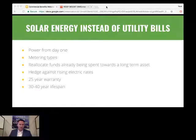So instead of month after month paying that electric bill and seeing the rates fluctuate with whatever the utility company wants to charge, you can reallocate that money, putting it into an investment that you're paying off, which will eventually, those payments will come to an end, at which point you'll have free power for the life of the array. And we warranty our arrays for 25 years. That's start to finish. Everything on them is guaranteed for 25 years, even down to a production guarantee, where we guarantee that year 25, your panels will be producing at least 82% of their original production.